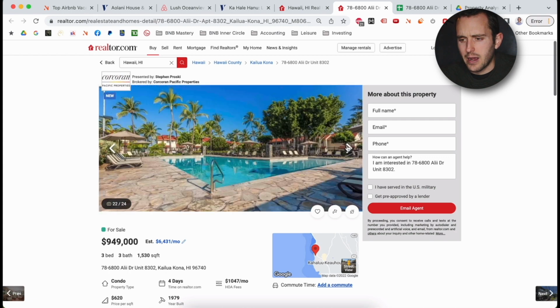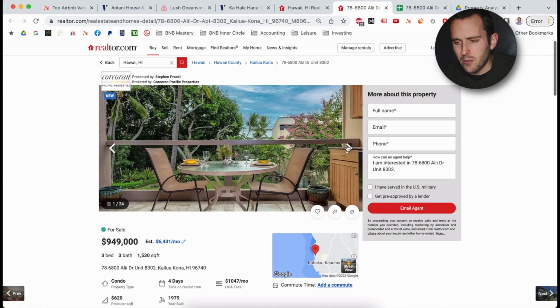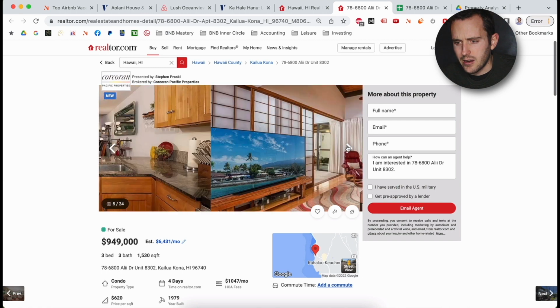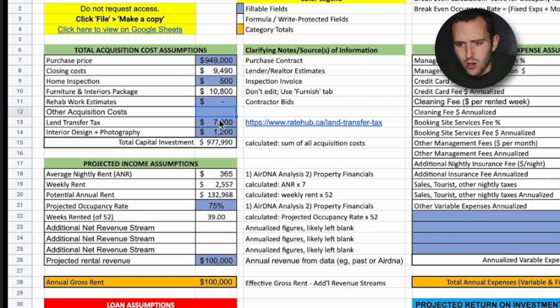Obviously, you want to get an inspection. Even with it being a condo, I like to get an inspection, call me crazy, just to be on the safe side. But honestly, it looks pretty straightforward, pretty nice. So land transfer tax, you're not going to be dealing with. Interior design and photography, you're going to want to budget for it because you want to make this place stand out.